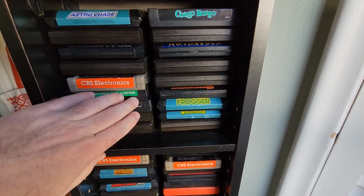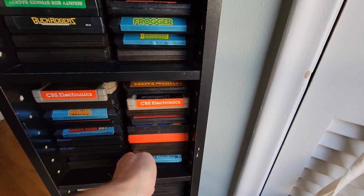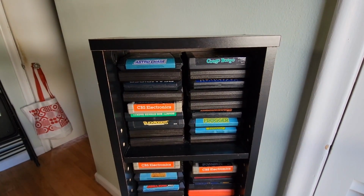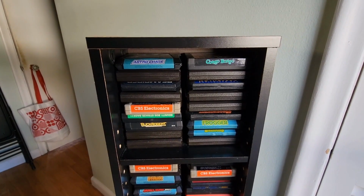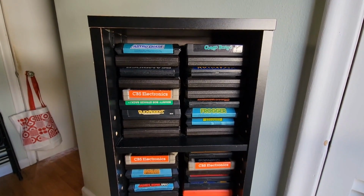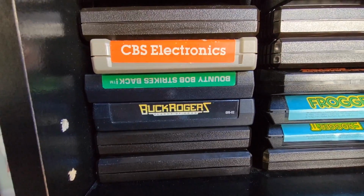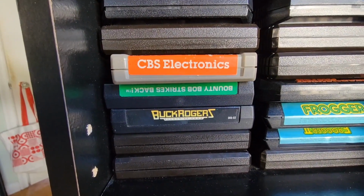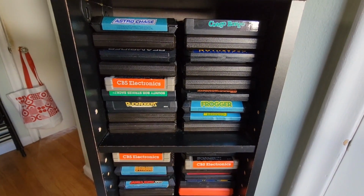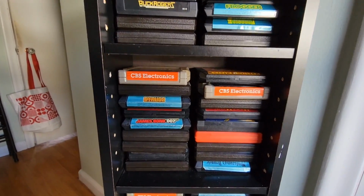Ladies and gentlemen, I present to you now in all of their glory the original 69 Atari 5200 cartridges. I'll let you know about the two alternate cartridges that I'm missing. But there she is between Blueprint and Buck Rogers. Bounty Bob Strikes Back's upside down, of course. Great label design by all these companies. There she is, folks. The original 69.